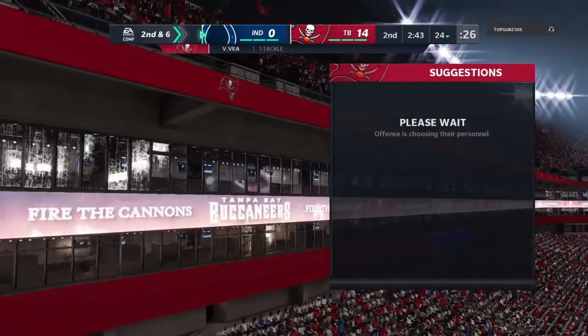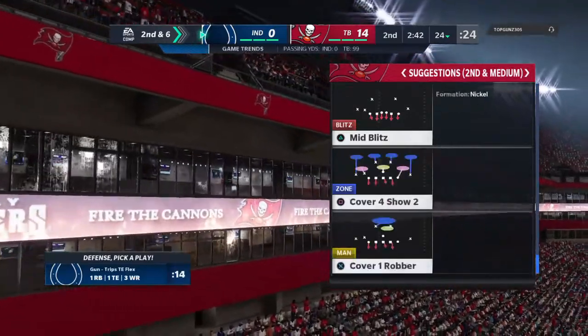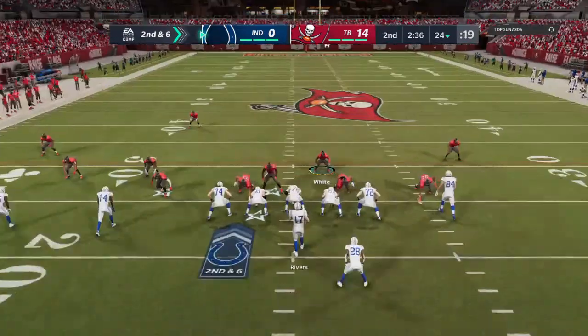I think that they'll stay with it. I don't think they'll abandon it just yet and try and generate some offense on this drive. Anything. At least 3 points, get that 0 off the board. Following the pickup of 4, here's 2nd and 6.